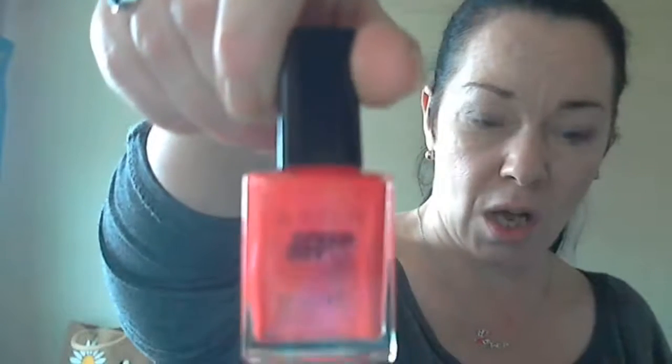I've forgotten to mention the actual colour. It's called Mambo Melon. But did I mention the colour? It's gorgeous. At number two, what was my favourite hair product? And it is this hair conditioning mask from Pantene.